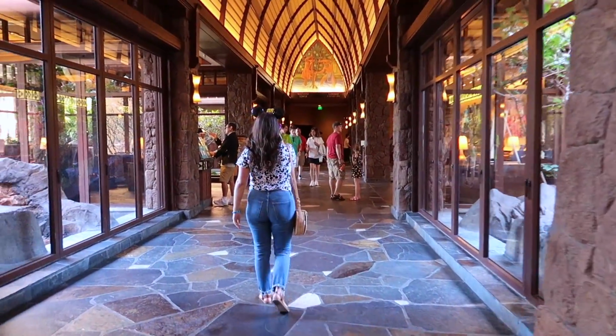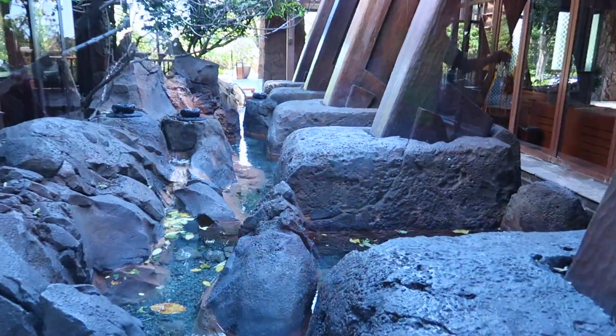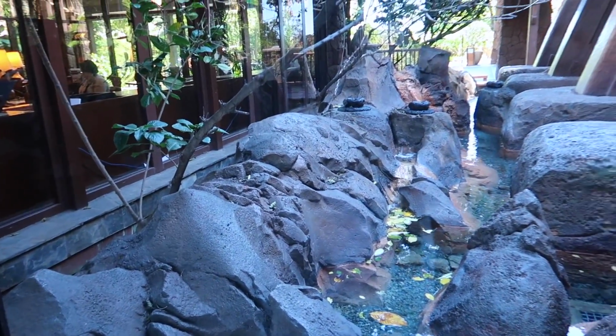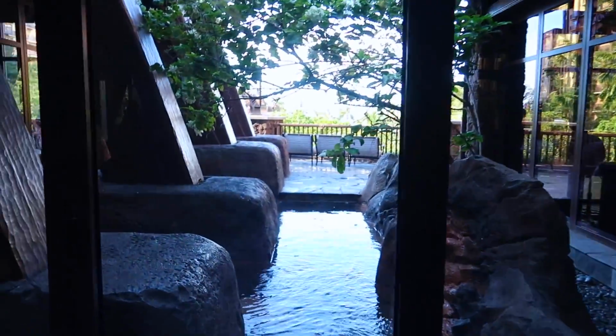As we come back inside, we're actually gonna turn on this way and head to the check-in area where you guys can check in to get your rooms. We do want to mention how beautiful some of the scenery and decor is on the inside. It's just so serene. It looks so quiet. It looks so peaceful. And it's very, very beautiful nonetheless.